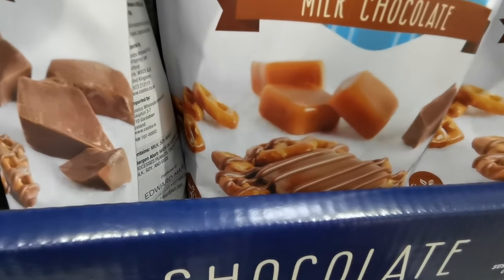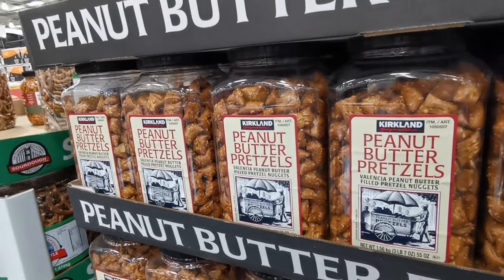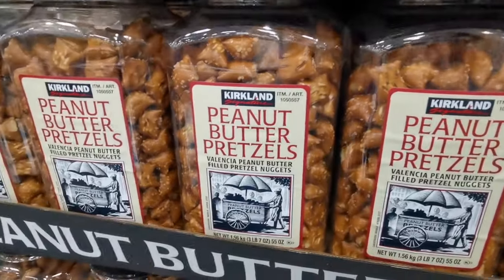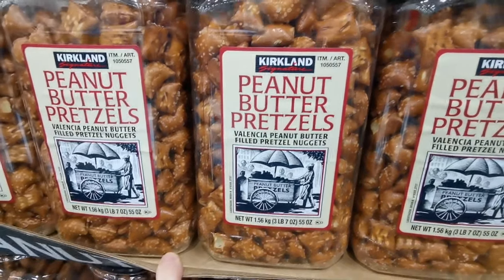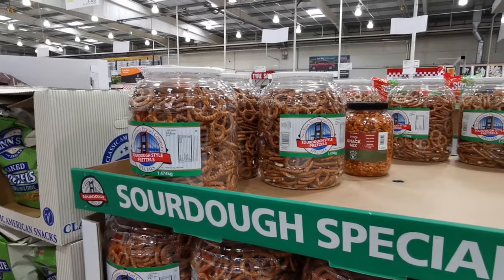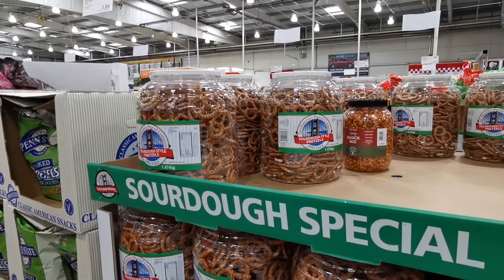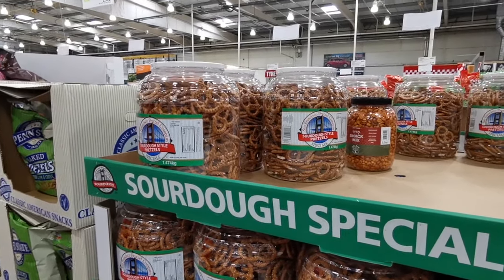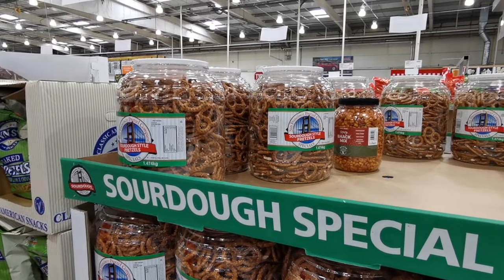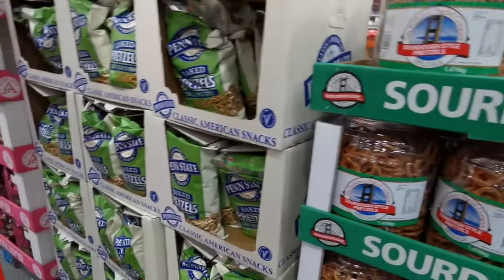Just look at them. Peanut butter pretzel pieces. These are £8.39 for 1.56 kilos of just deliciousness. I mean, I love a pretzel, but these San Francisco sourdough pretzels, that is 1.47 kilos for £5.99. That is a whole lot of pretzels. I don't think I could get through them, but you know what? No, not giving it a go. Walk away from the pretzels.